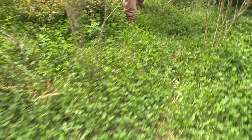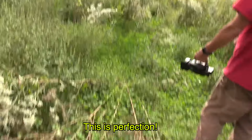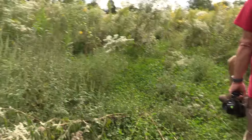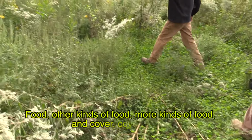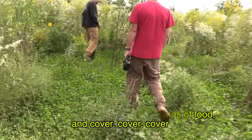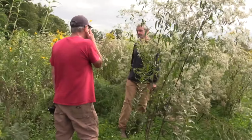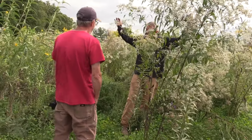So did you cut lanes in here? Well, I just drove through here the other day to knock a little bit of it down. I need more of the lanes cut, but you can see how it's all up in through there. I just came the first year and broadcasted this before I put down the pollinator. Perfect deer bedding. And the cover, the height and the food.